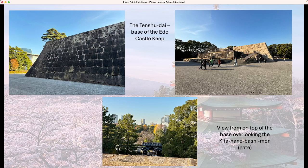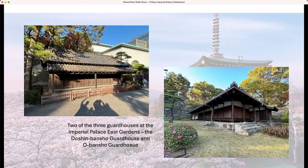That's really good to see. And then as you work your way through the East Gardens and you continue to walk, you'll actually experience some guardhouses that are still standing there today. These guardhouses were there to protect the shogun by having guards inspect any visitors onto the castle grounds. And you can see the original guardhouses.